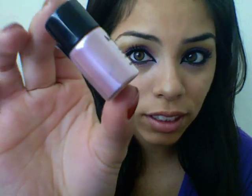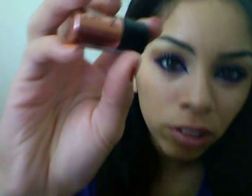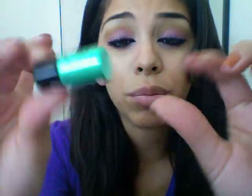It's really pretty. Okay, this one is called Turquoise Pearl, and it looks like this. This is called Rust Pearl. This is the one that I've used in my Adriana Lima tutorial. This is called Yellow Pearl. This is called Very Pink Pearl. This one is called, let me put that on vibrate real quick, guys. Okay, this is called Jade Pearl. This one's really pretty. I really like this one.